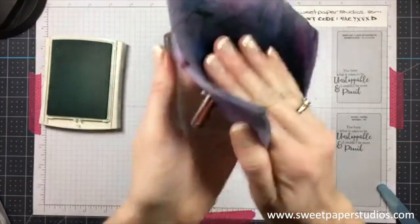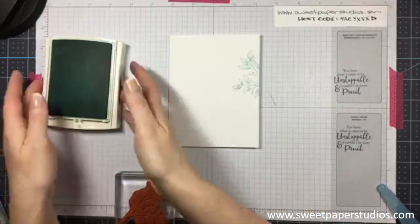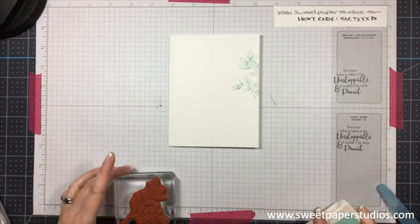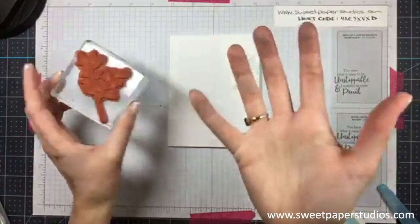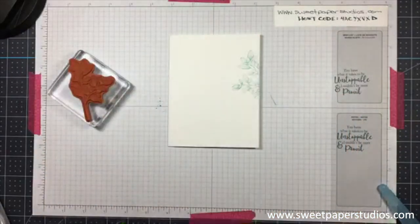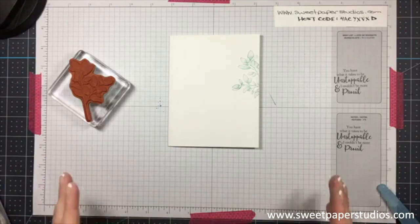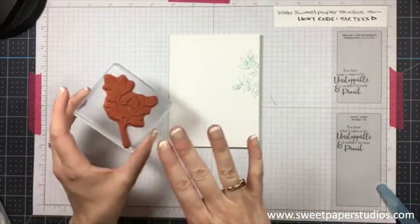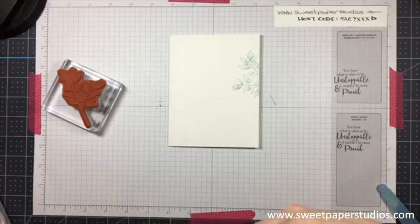Okay, and then you're going to wipe off that stamp with your chamois. This is the kind of card where you're going to want to make sure that you have a chamois or something similar. If you use baby wipes, I just wouldn't recommend it because your hands will literally be covered in ink after. So use a chamois, use a cloth. The chamois is only $11. It is available in my online Stampin' Up! Shop, but it really comes in handy for this card.